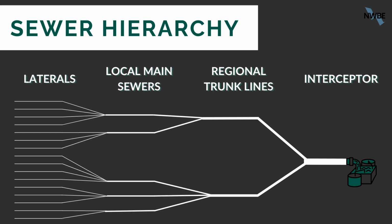The pipes can be made out of a wide range of materials such as ductile iron or PVC. Older sewers can be made out of clay. And sewers can range in size from 6 to 8 inches in diameter, all the way up to 8 feet or more in diameter. We typically think of sewers as being organized in hierarchy from laterals.